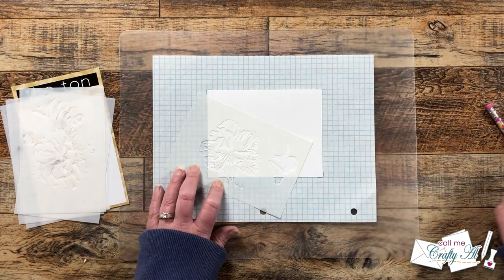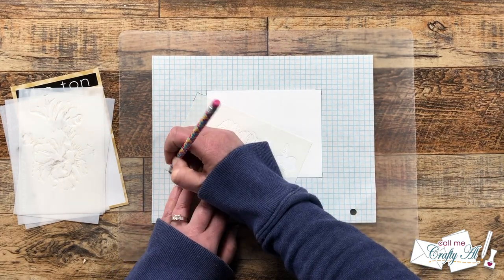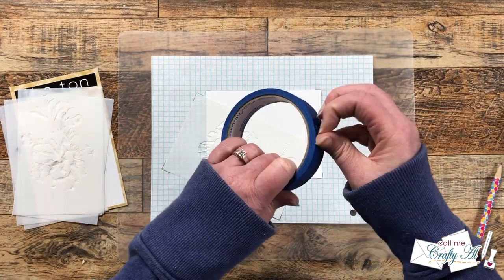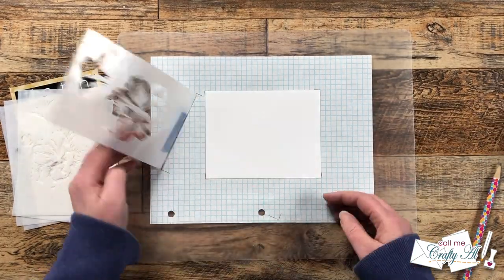So I angled it so I could stencil just the corner, and when that was where I wanted it, I added those pencil marks, and to hold it in place, I brought in a little piece of painter's tape, took some of the tack off with the back of my hand, and I'm just going to do the hinge on the left.